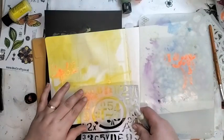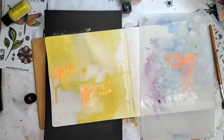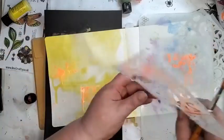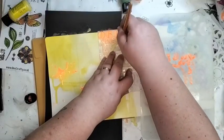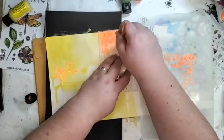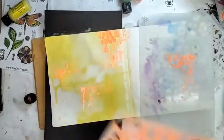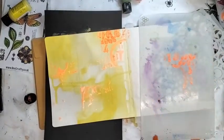Again, it's so that we can still get that over the top. I think I'm going to have to do a little bit more than that. So we're going to add a little bit of the mango punch through here as well. Done it a bit scribbly, so I've lost a bit of definition, but that's okay.